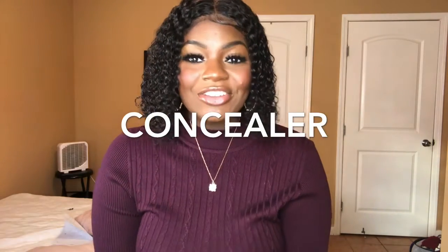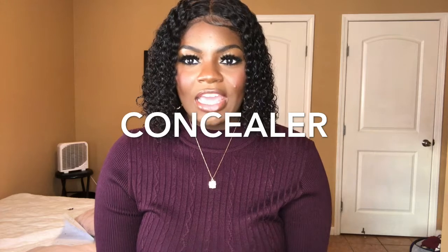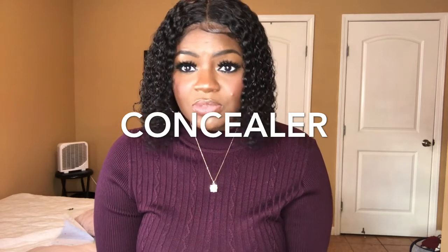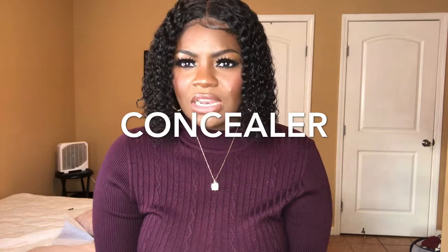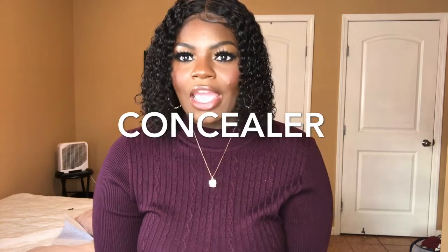Next thing you want to have in your beauty bag is none other than concealer. You definitely want to have concealer in your beauty bag, because concealer is what's going to come in handy for highlighting, for contouring. You can cover blemishes with concealer. You don't even need a color corrector if you have concealer most of the time, because they're so full coverage. So we'll go over that at a later date.